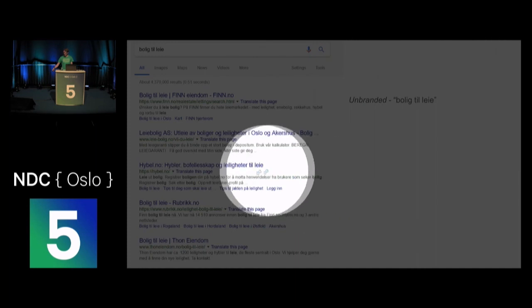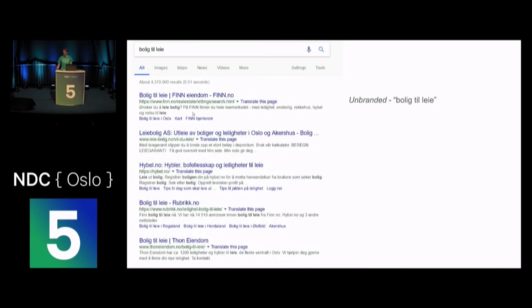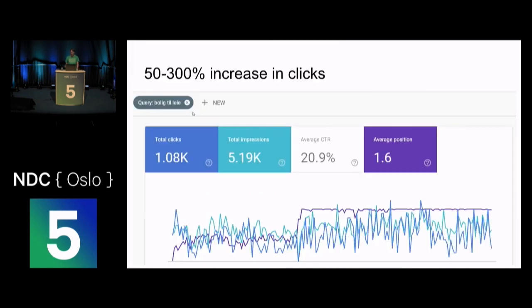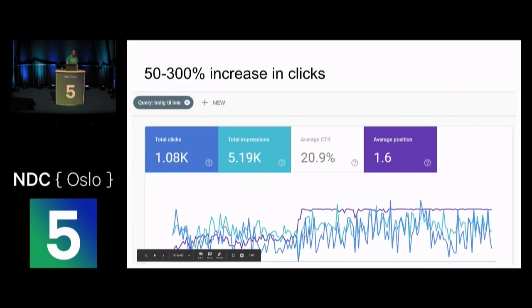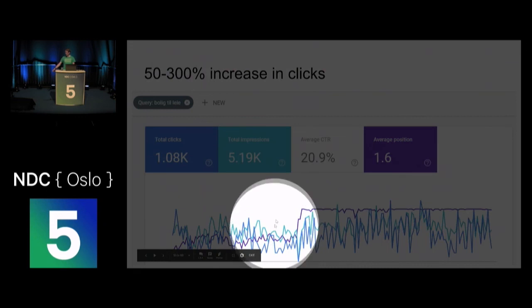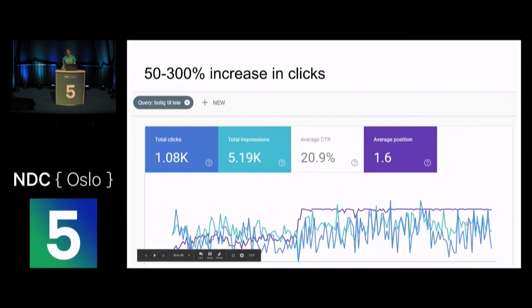Also, Google will suggest all the relevant topics around underneath, which is a quite new feature. We can also look at this data from Webmaster Tools, Search Console. This is for the query bolig til leie. And before we did the fixes, we were quite low on the result list and had few clicks. And after, we're much, much, much higher. So graphs like this we want. Hockey stick, that's very good. Average position 1, we can't be better than 1. So that's okay.